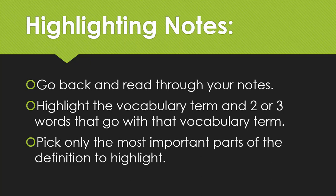So basically what you're going to do is you're going to go back through your page, reread your notes. You are going to find only 2, 3, maybe 4 words that go with each vocabulary word. Only pick the most important parts, because a lot of times when we write down definitions or you're writing down notes, you're just scribbling as fast as you can, and one definition may take up 3 or 4 lines in your notebook. Nobody has time to memorize 3 or 4 lines in your notebook.